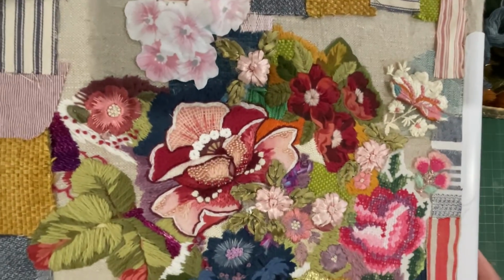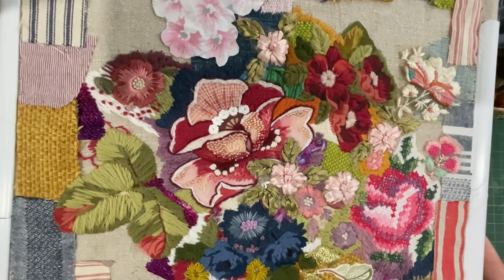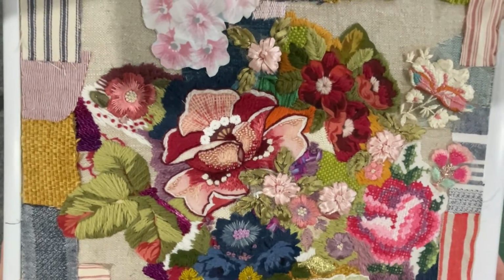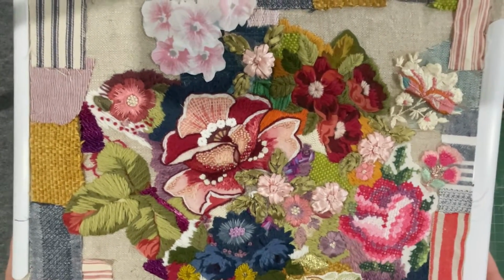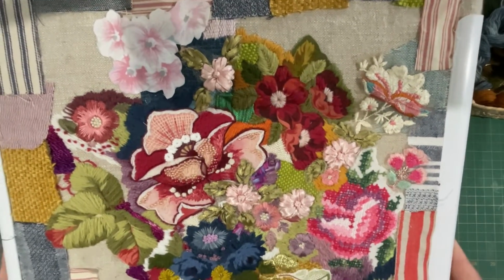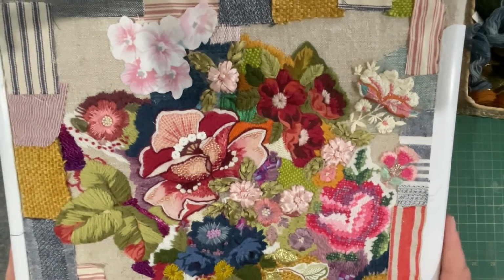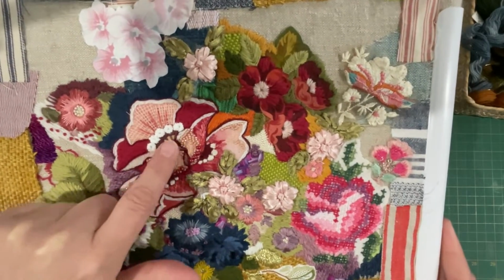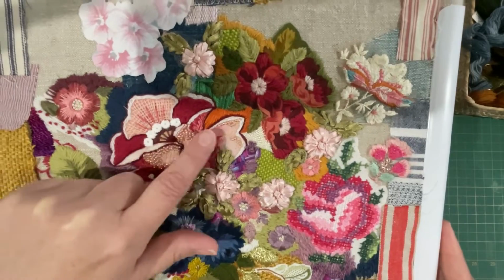I'll bring it up to the camera so you can sort of see. The course has been great. It's helped me to become, I guess, freer in my stitching. There's still heaps to do. The flower in the center I'm calling finished, and that's because I've finally got the beads into position.